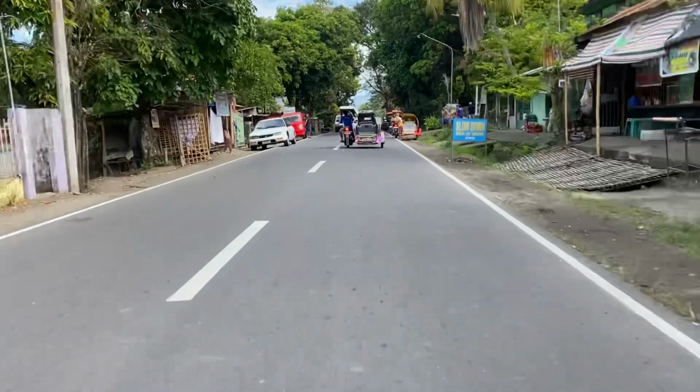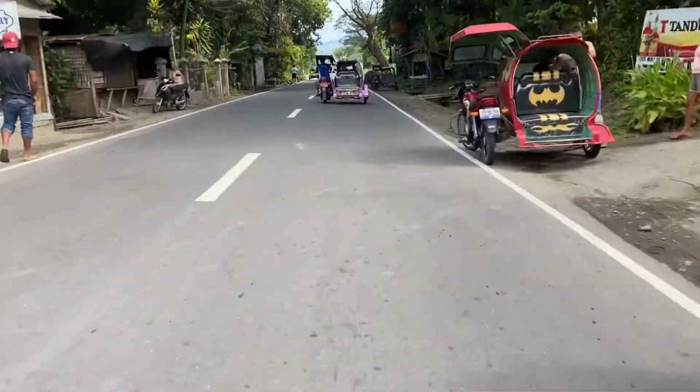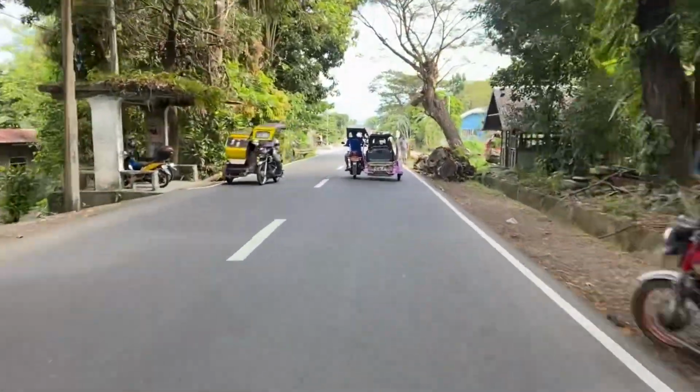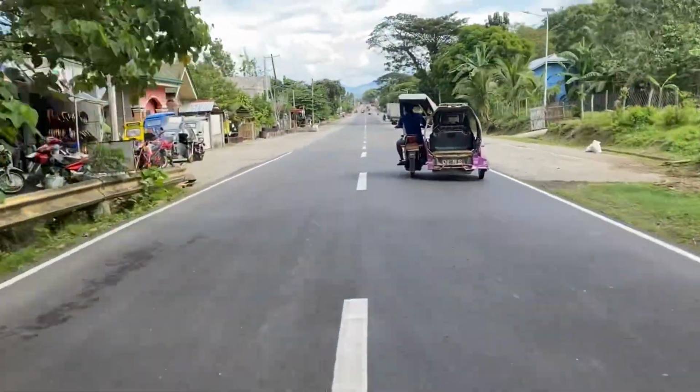So, you know you're going pretty slow when a house passes. A house, well, you can see it now.